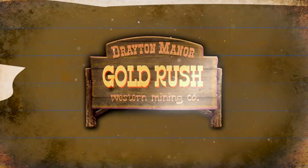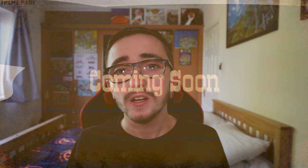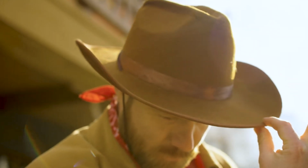Gold Rush. Although I've heard some people saying that it doesn't sound exactly exciting or unique, I actually think having a name like this, although it is simplistic, might actually work in the ride's favour. To have a short and punchy name like Gold Rush, it rolls off the tongue really. It sounds quite cool, hence why it's used quite a lot, and I think it'll work really well for this attraction, especially given that it is going to be a family ride. Having something that's easier and more punchy to say is going to help draw people towards it.